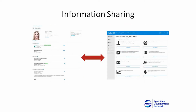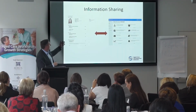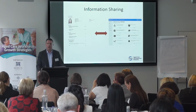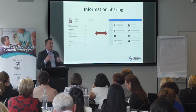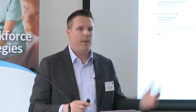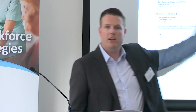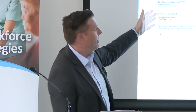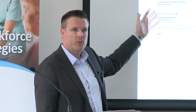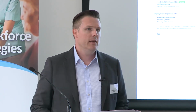Information sharing. When a new worker accepts your offer of employment and privacy has been given, you make them an offer and they've accepted it. CareHR will download the individual's passport into the HR system, CareHR. And once that connection has been made, CareHR will continue to automatically connect back to the passport. So if they get married and they update their next of kin, it'll update in your HR system. If they do education, both RTO or mandatory training elsewhere, it'll update in your system automatically and in real time.